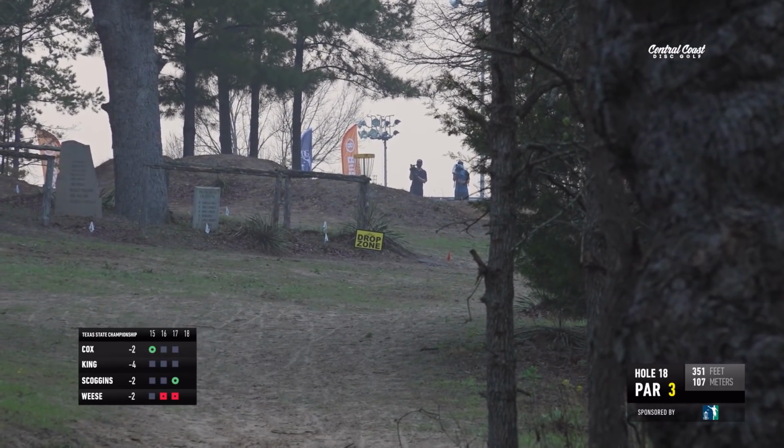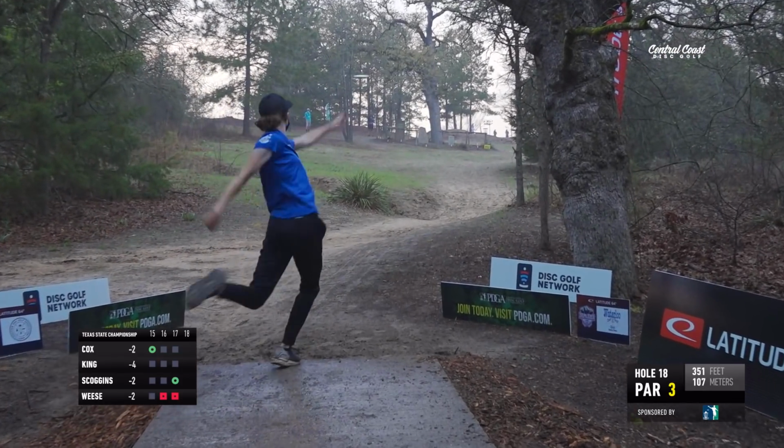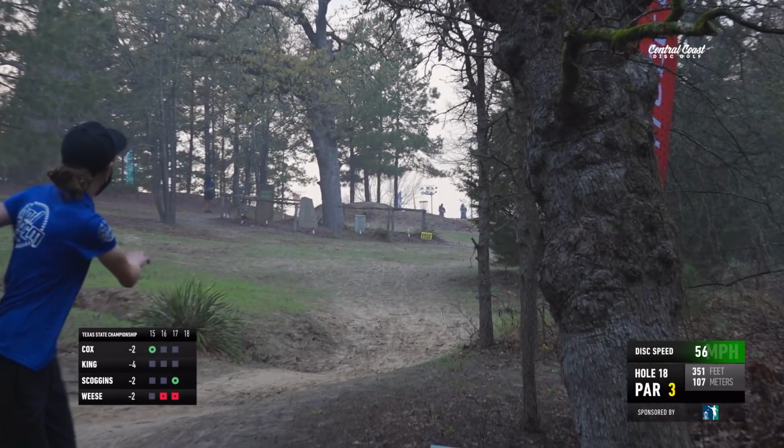Rebecca putting it up the fairway, and she is... Oh wow. Wow, did she pump it all the way? That was an escape. She crushed it up the hill. She's maybe in the gully below. That was a long bid.